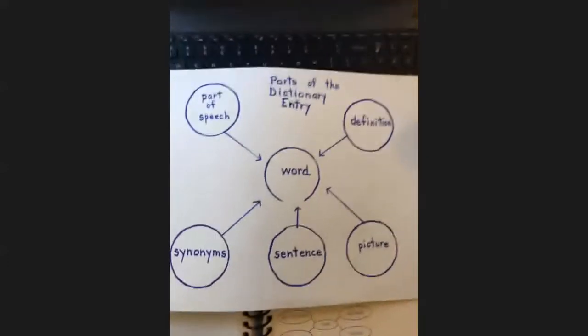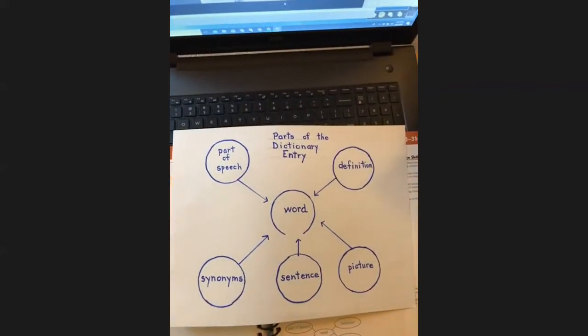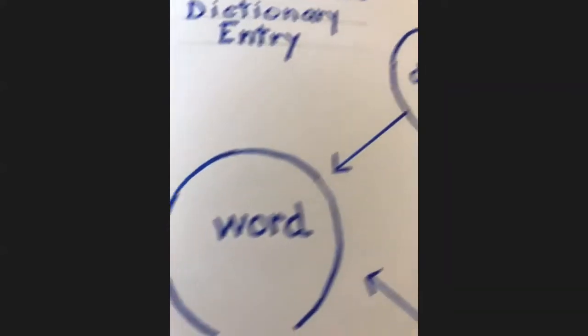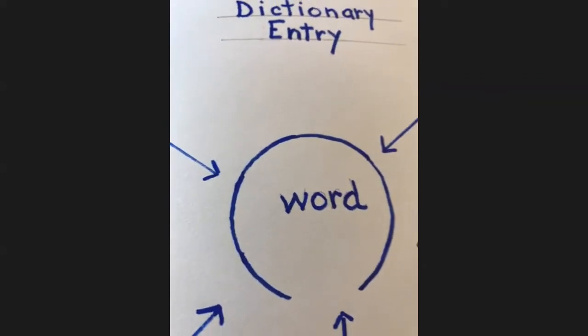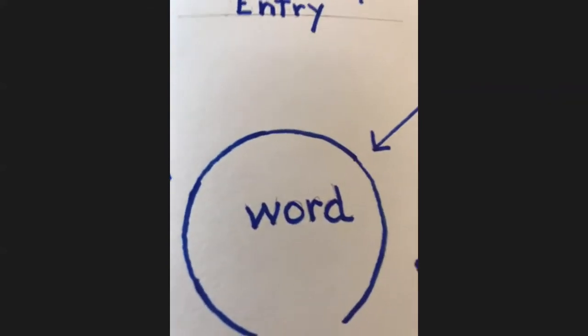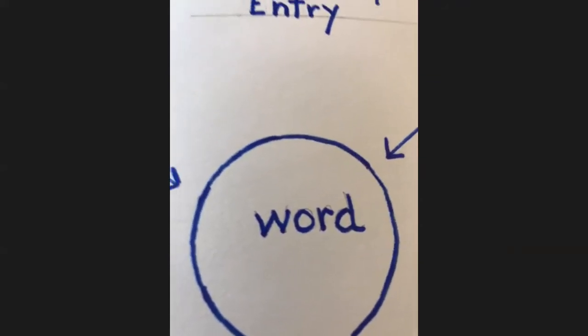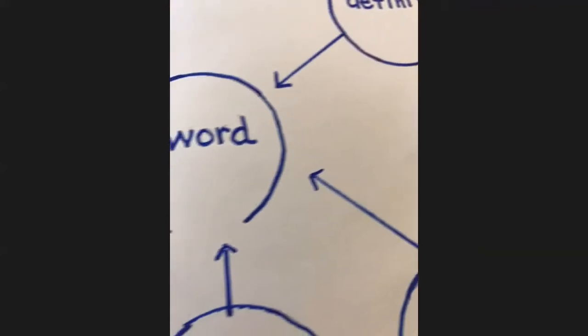See if I can take a stand-up picture here and let you see it. There we go. Can you see them all? Okay. That's a very important thing to know about your entry words. So when you look one up, you don't have to just look for the definition. You might want to look for the part of speech. You might want to know if it has other meanings. Or you might want to see it in a sentence so it will help you understand the word better. And then sometimes, but not always, a picture, which is nice. Everybody likes to see a picture.